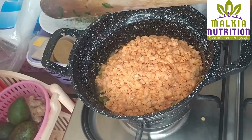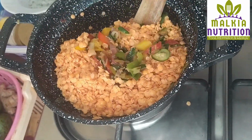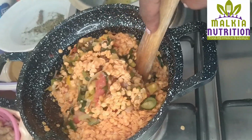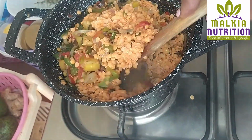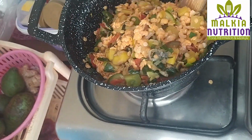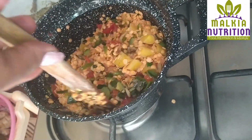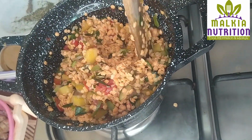So that's it. Then I'll stir them in. Then I'll check the salt and the pepper. We always say salt and pepper. So for pepper, we'll add our own. Although I feel for this recipe, it depends. But for us as a household, one can add black pepper or paprika.